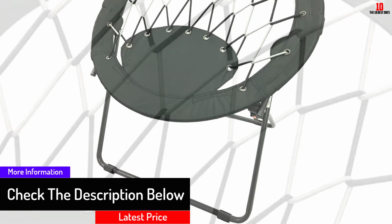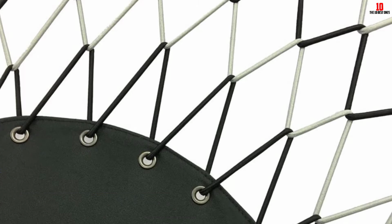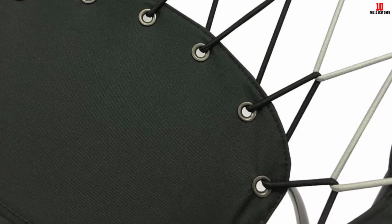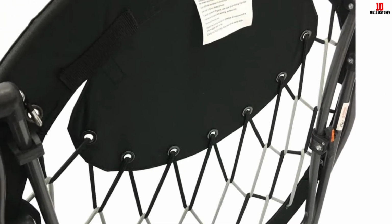It is sturdy and designed with a maximum carrying weight of up to 225 pounds. The CAMPZIO bungee dish chair comes with an overall dimension of 33 by 32 by 26 inches and 2 by 33 by 32 when folded.